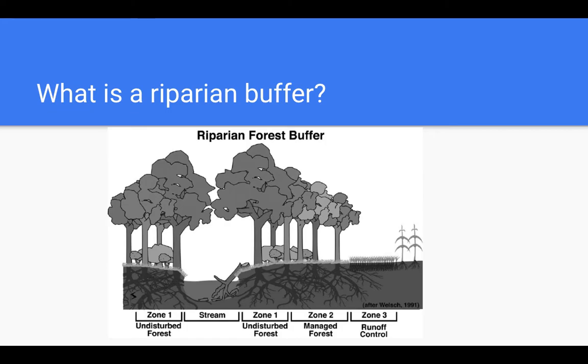The buffers themselves are made up of a healthy mix of trees, shrubs, and grasses. They are all local, native species, and adjacent riparian buffers can be used as a guide. This mixture of different types of vegetation optimizes the different functions of the buffers.